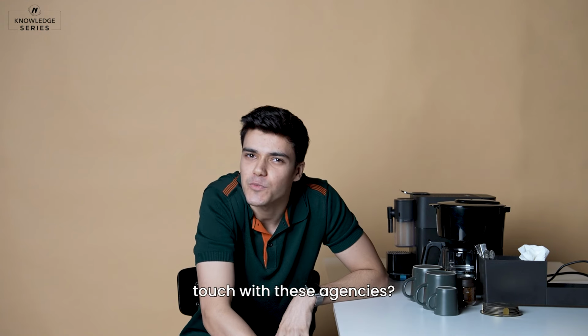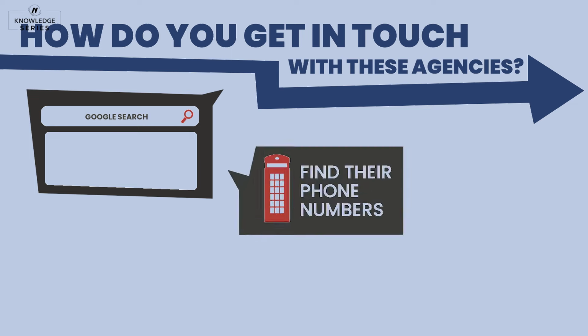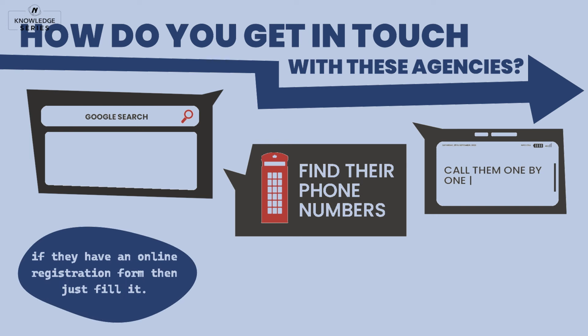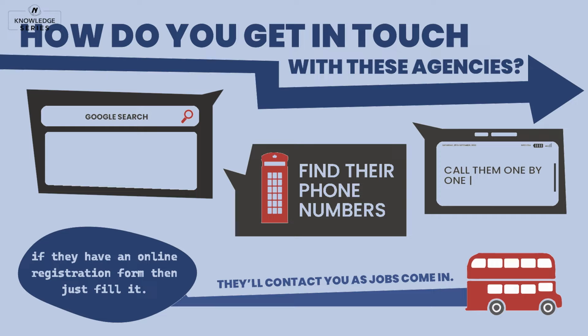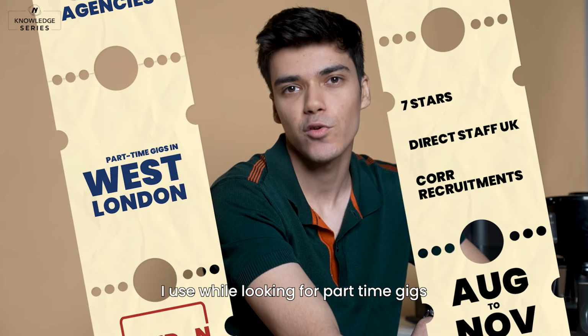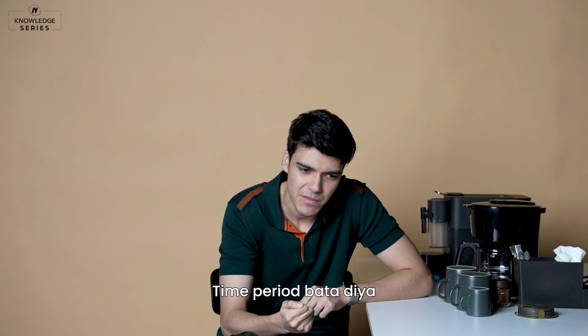And how do you get in touch with these agencies? Dude, just do a simple Google search. Find their phone numbers, call them one by one. अब bro, थोड़ा hustle तो करना पड़ेगा. Or if they have an online registration form, fill it, give your preferences, and they'll contact you as soon as the jobs come in. I stay in West London, so these are some of the agencies I use when looking for part-time gigs. Agency बता दिया, documents बता दिया, time period बता दिया.